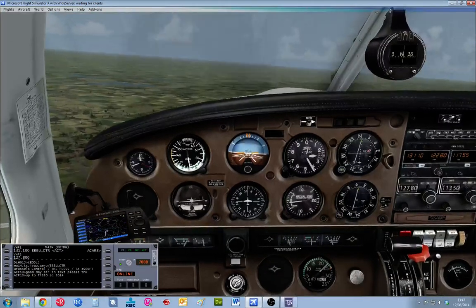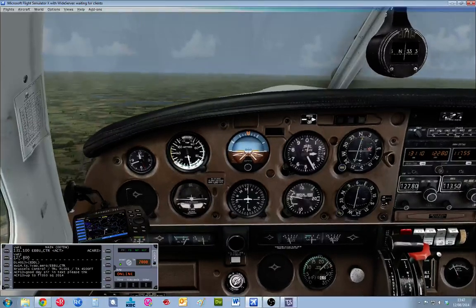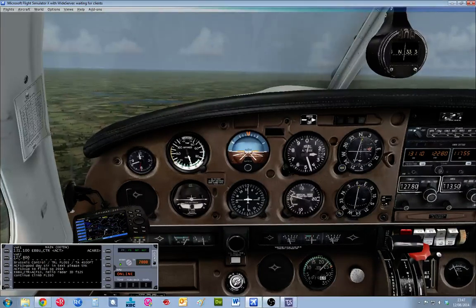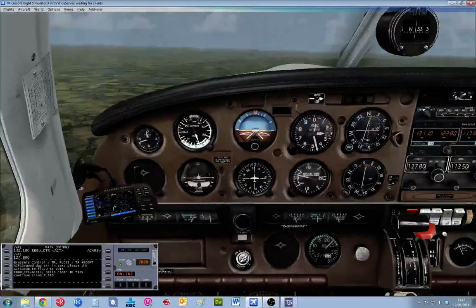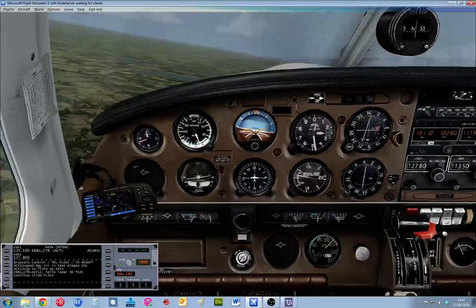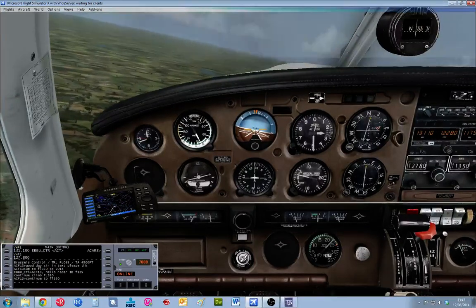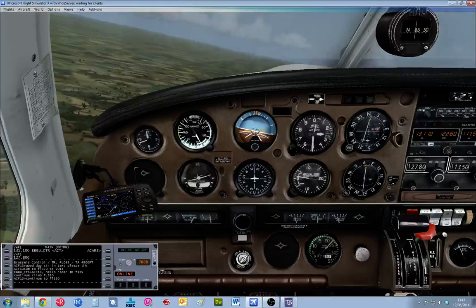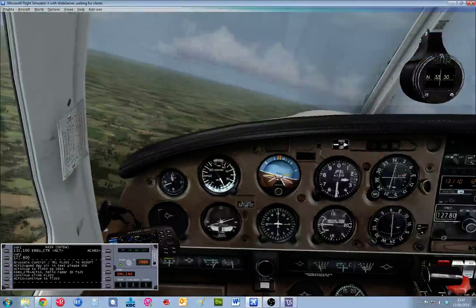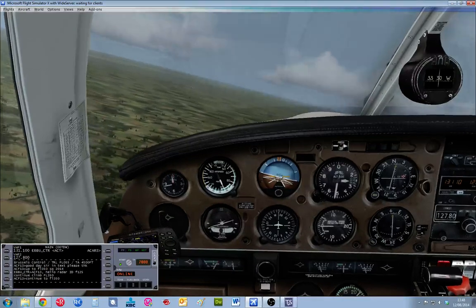Brussels Control, Oscar Tango Delta Whiskey, good afternoon. Oscar Tango Delta Whiskey, Brussels Control, hello. Oscar Tango Delta Whiskey, Piper 28, VFR flight from Namur to Zoersel. Currently overhead our destination airport Zoersel, altitude 2,500 feet, requesting flight information services, if you also act as a FISO. Oscar Tango Delta Whiskey, no problem, we will provide flight information service to you. Stand by for instructions.